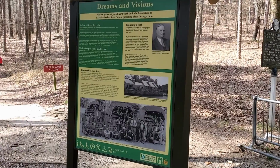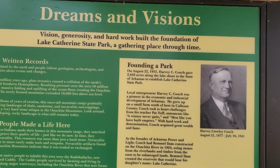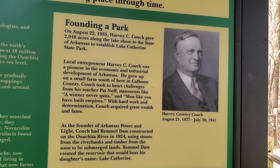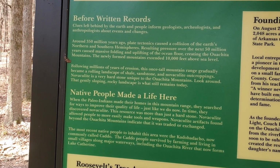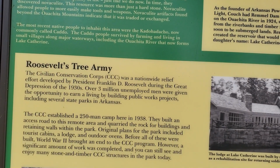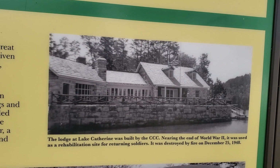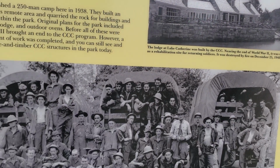Well, we are back where we left off on part one video. At the trailhead, we want to go to see the falls, and we'll return another day to do the other two trails that are at this area. But before we get on the trail, let me just give a brief history about Lake Catherine.